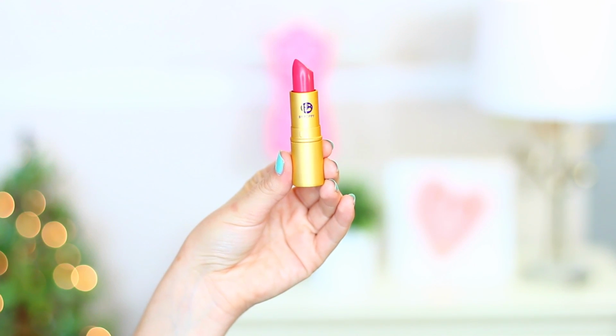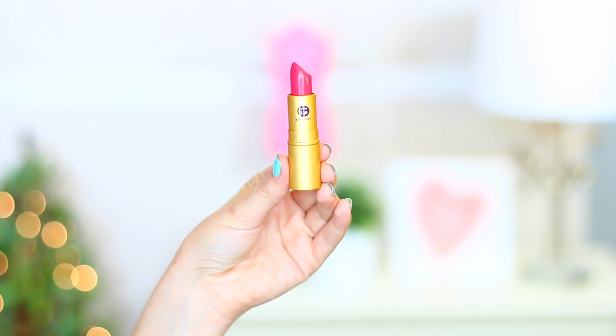And last but not least, what I have on my lips. I did wear this yesterday too and I loved it. It is from Lipstick Queen, and I think it's from their Saint line, but whatever. I remember seeing in the display that it's the more sheer version of their lipsticks. So I got the shade in Saint Hot Rose.